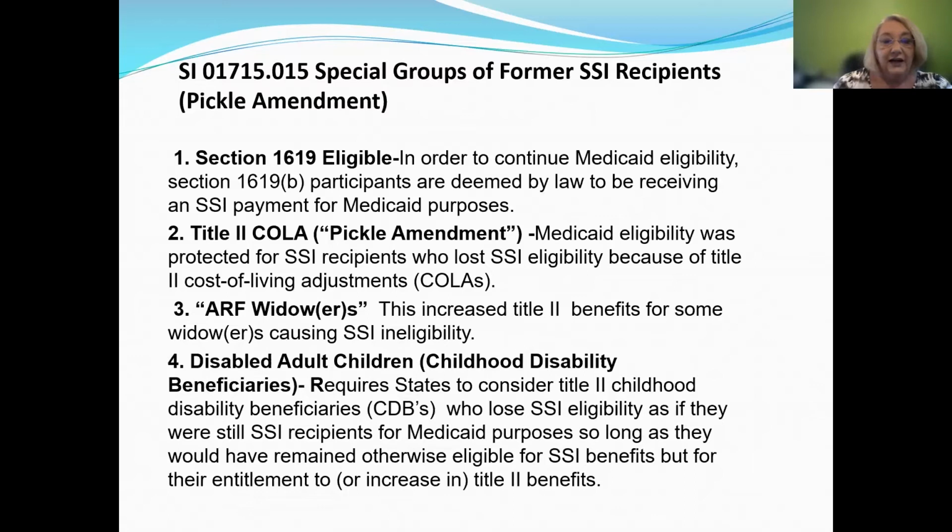The increased Title II benefit from the widower caused the SSI ineligibility. In other words, they opened that magic record, and guess what? That money was more than their SSI check. Then they get the letter. So I'm sure that's happened to some of you.